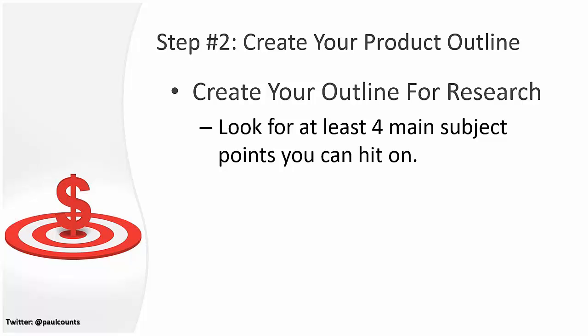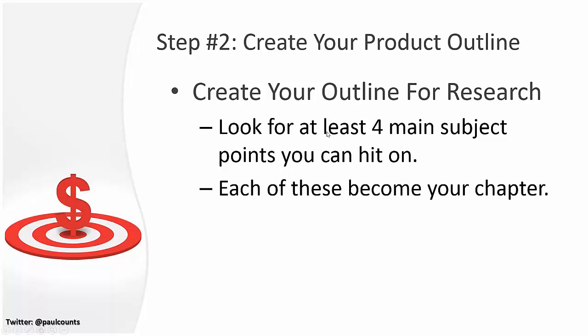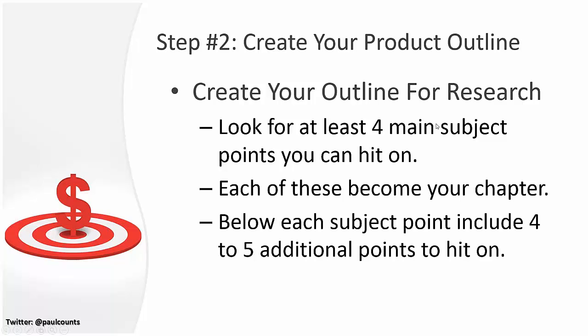So if you're going to partner with somebody, you just need to give them some basic direction so they can start working with you. Each of these would actually become your chapter. So each of these main subject points, you want to come up with at least 4. I believe I have 5 in my example, and I'm going to show you my example so it makes more sense. But below each subject point, include 4 to 5 additional points that you would like to hit on.